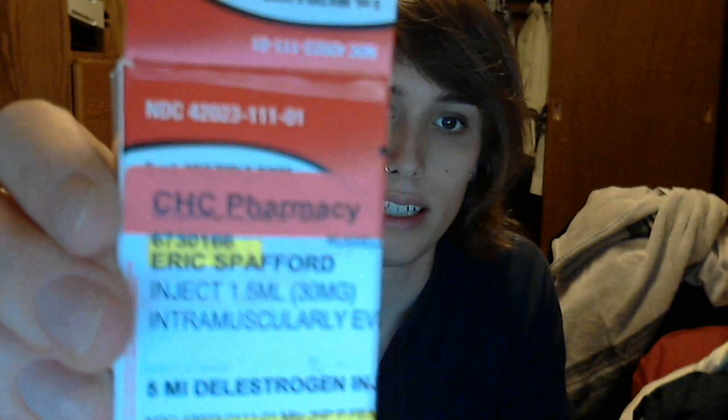So, basically I'm using Delestrogen brand Estradiol Valerate, and it's an injectable. I inject 30 milligrams, which is encased in 1.5 milliliters of oil or whatever. So I use like a 21 gauge 1-inch needle. You might need a longer one if you've got larger thighs, although I draw it out of the bottle with a 1.5 length.